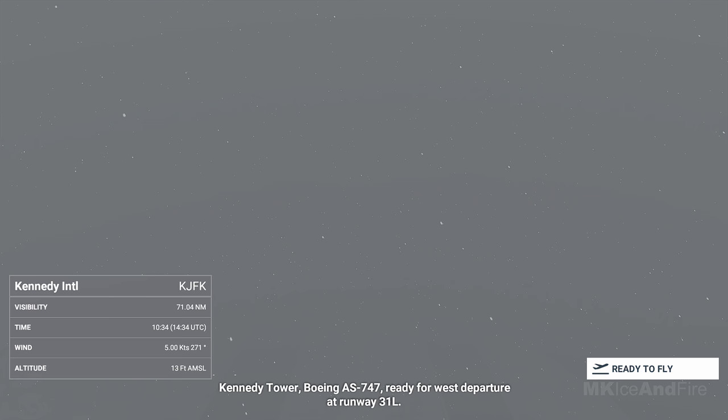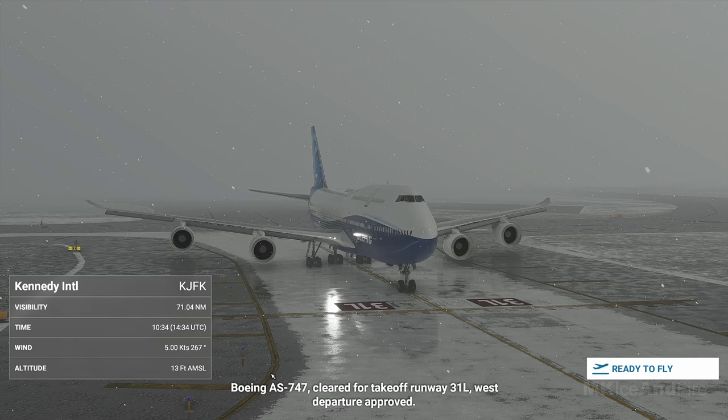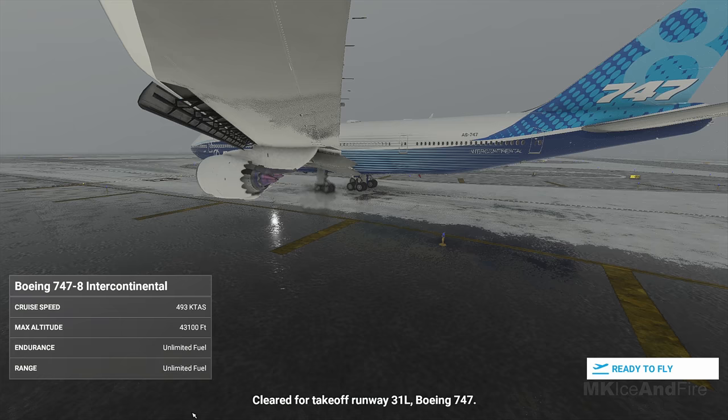Kennedy Tower, Boeing Alpha Sierra, 747 ready for west departure at runway 31 left. Boeing Alpha Sierra, 747 cleared for takeoff runway 31 left, west departure approved. Cleared for takeoff runway 31 left, Boeing 747.